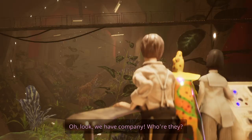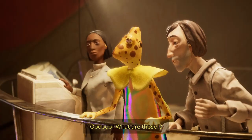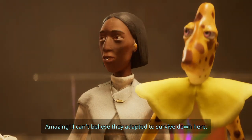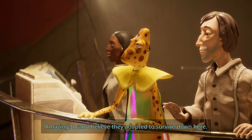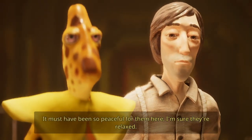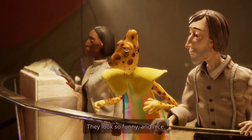Oh, look, we have company. Who are they? Ooh, what are those? I guess now we know where the ghost animal sounds came from. Amazing! I can't believe they adapted to survive down here. Do you think they bite? It must have been so peaceful for them here. I'm sure they're relaxed. They look so funny.